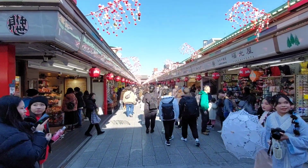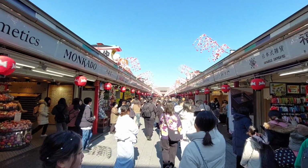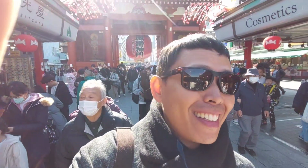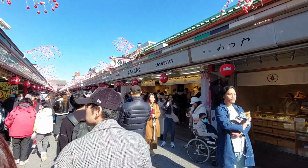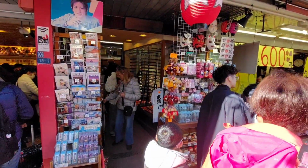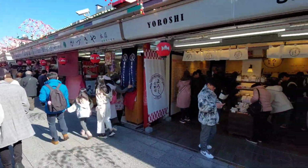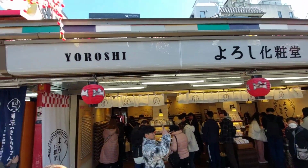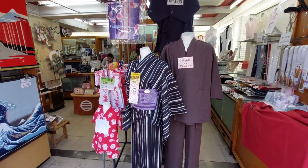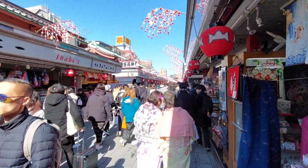Whole lot of people. Crazy crowded. So many different shops here, from bath bombs to masks to Japanese samurai, to food and to cosmetics right here, to traditional clothes. And a whole lot more.